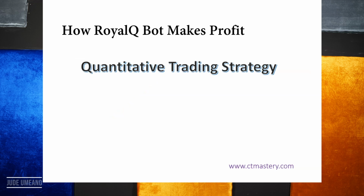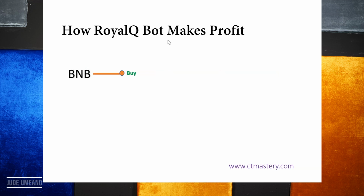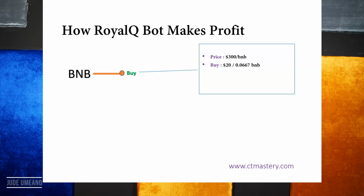All right. So the RoyalQ bot uses what we call the quantitative trading strategy, and this is based on the power of average. Now I'll take the next 2 minutes to quickly run through this. Let's say we told the bot to buy BNB at the price of $300, and the quantity we want to buy is $20 worth of BNB. This is going to be 0.0667 BNB. Here, the average price is 300, and at 1.3% profit, we expect that BNB should have risen to $303.9 for us to make 1.3% profit.